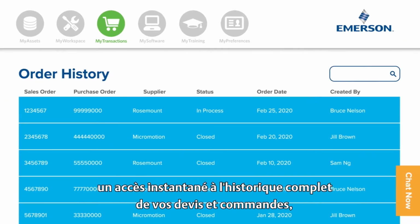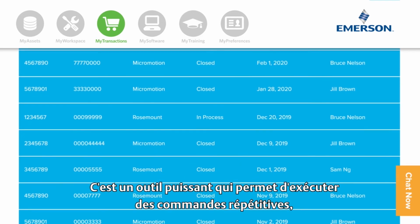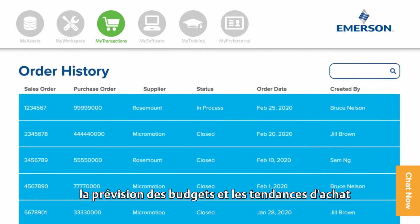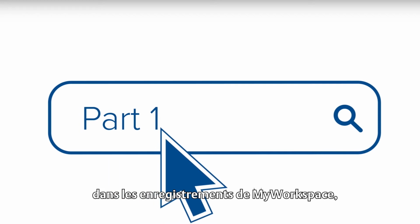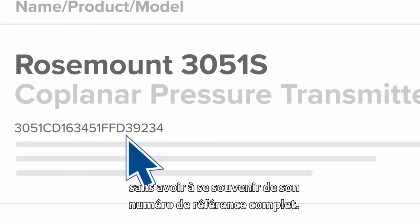MyTransactions also provides instant access to your complete quote and order history, even ones that weren't placed online. That's a powerful tool for executing repeat orders, forecasting budgets, and reviewing buying trends. You can also include your company's reference number in your My Workspace device records, making it even easier to search for a specific item without having to remember its full model number.